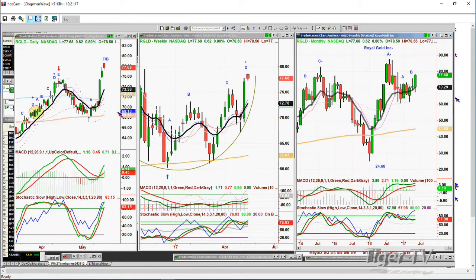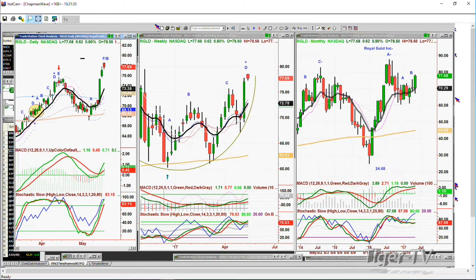Weekly chart is in leg D, and as I say, this is a tough one, but based on the MACD and stochastic, I'm going to say this is not just a single leg A to the upside, actually B, but it's more likely a B that should go to a C and a D. This is a very good action in Royal Gold, trading at 77.68, up 62 cents.